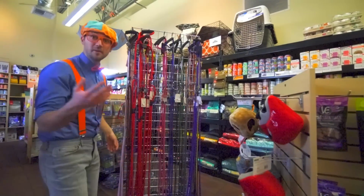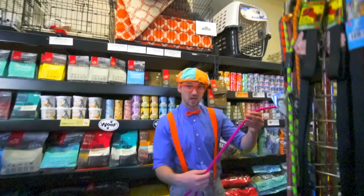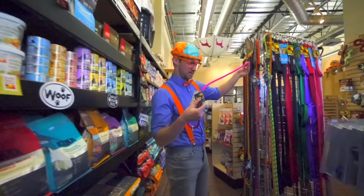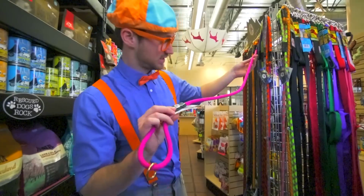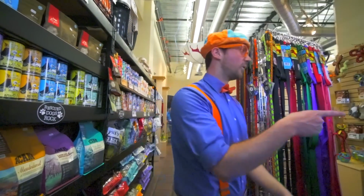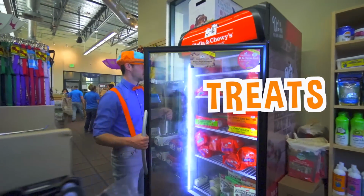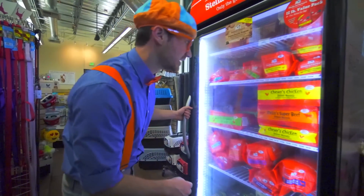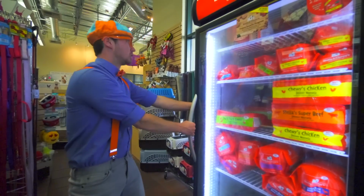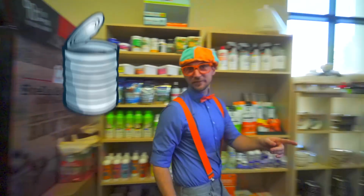Ooh. Come on this side. Wow, look at this color. Yeah, that's so bright and vibrant. This color is the color pink. Ooh, yum. Some more treats. Oh, but wait a second. This looks like it's for... I can't open it anymore. Hey, canned food, come here.